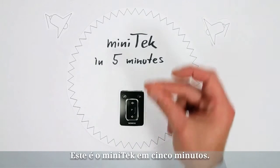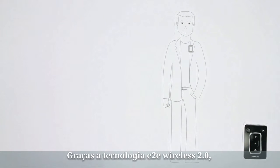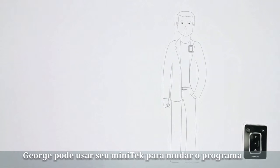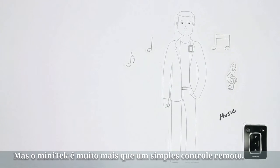This is MiniTek in 5 minutes. Meet George. He's got a MiniTek. Thanks to the E2E Wireless 2.0 technology, George can use his MiniTek to switch programs and adjust the volume of his hearing instruments. But the MiniTek is much more than a simple remote control.